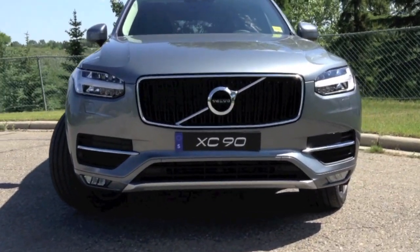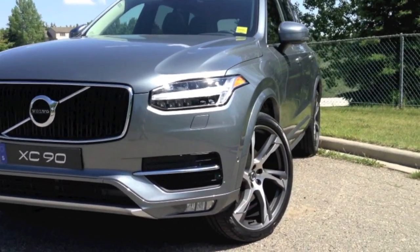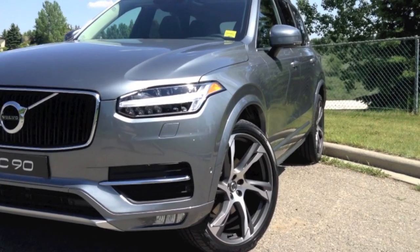This Momentum package is the base model starting at 61 grand, and it has so much great stuff in it for a base model. Things like a massive moonroof, comfortable leather seats, the touchscreen infotainment system, those fantastic safety features I was talking about. It really does make the XC90 stand out in this class. So that's the Momentum package.